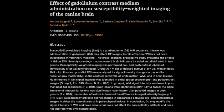SWI is already an amazing tool, right? It's so sensitive to magnetic susceptibility differences. Yeah, meaning we can see really subtle changes in tissues, and visualize things like blood and iron deposits in the brain. It's like getting a microscopic view of the brain's vasculature and iron distribution, which is so important for diagnosing a whole bunch of neurological problems.